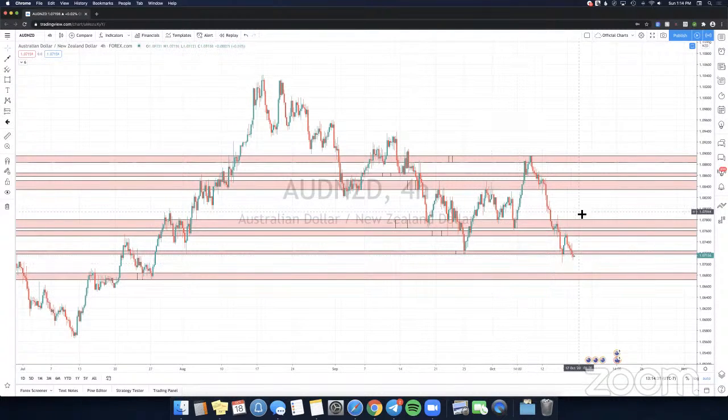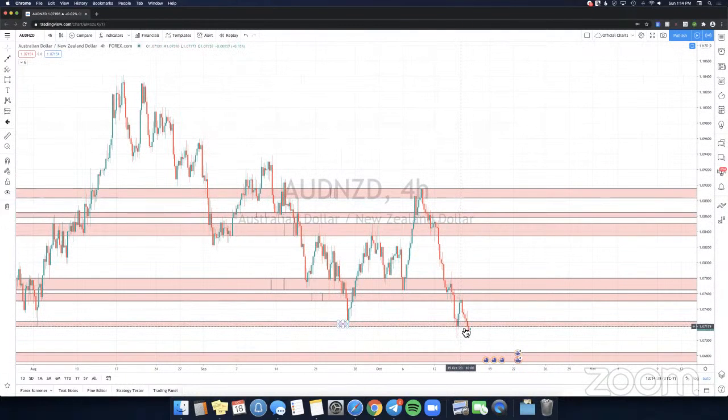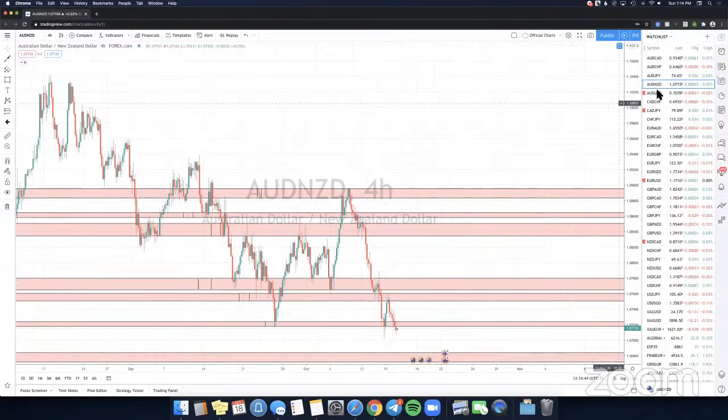So, these are the parameters for AUD/NZD. I'm not sure if I gave them out yet, but this upper zone is going to be 1.07179, and this lower zone is going to be 1.06840. So let's move on to the next one, AUD/USD.